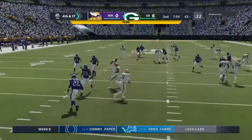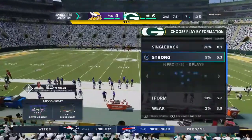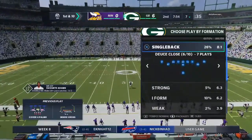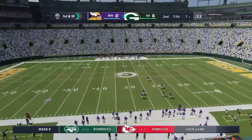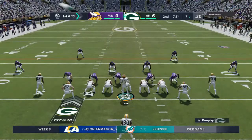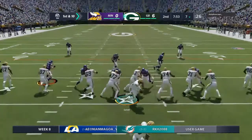And this will be covered up. Pretty good result. It'll be down at the 14-yard line. So this will be accepted as it moves the offense backwards. A very costly holding penalty. It backs them up all the way inside their 10 to start this drive.